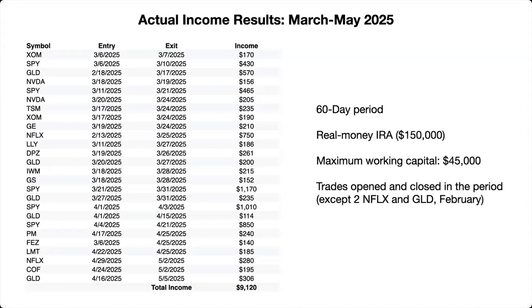But over this 2-month period, 26 trades. Look at the symbols, look at the stocks that we traded: ExxonMobil, the SPY, the GLD, which is the gold index, NVIDIA, everybody knows NVIDIA, GE, Netflix, Eli Lilly, Domino's Pizza. Yes, Domino's Pizza. You can sell options on Domino's Pizza, and you don't have to wait for 30 minutes for it to arrive either. You can sell options on companies like Philip Morris, the FEZ, that's the Euro Stoxx 50, Lockheed Martin, Capital One Financial.